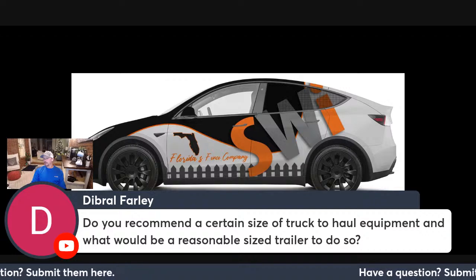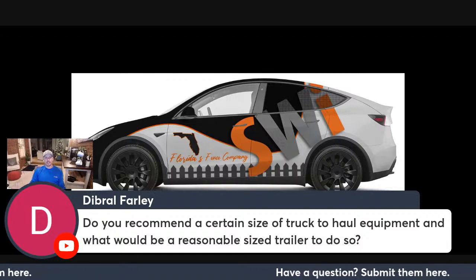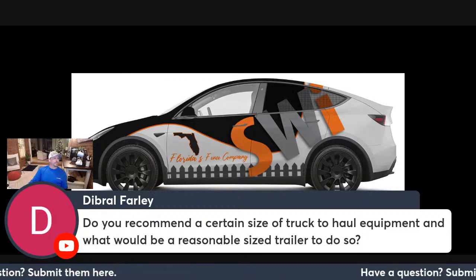DeBrawl, geez, I hope I'm not butchering that, I apologize if I am, says, do you recommend any certain size of truck to haul equipment, and what would be a reasonable size trailer to do so? So we were just talking about trailers today, and I'll show you. Hopefully, let's see.